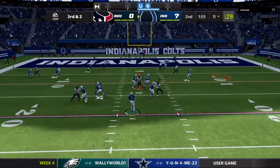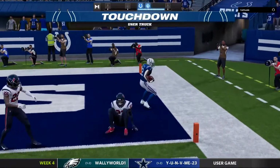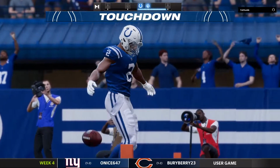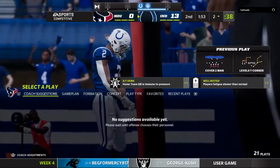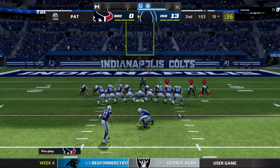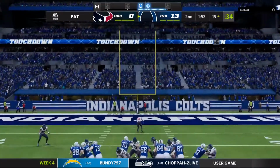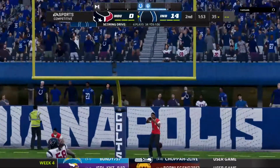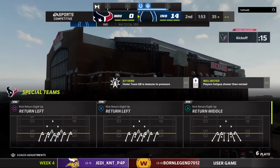Here's Hurts to throw. Open man is Taylor. He's got it. Fighting his way through contact. Touchdown, Colts. Jonathan Taylor, his 6th touchdown of the season. And the Colts add on to their lead. Extra point by Blankenship is up and good. And that'll make the score 14-0.